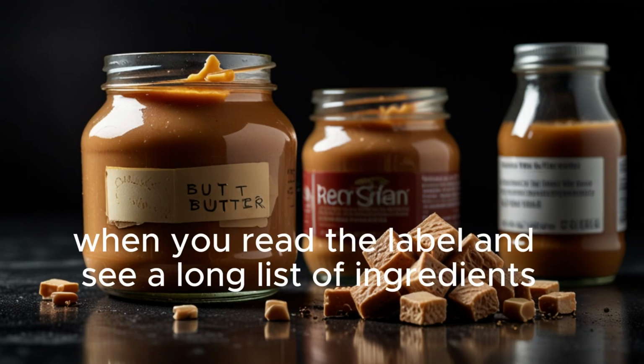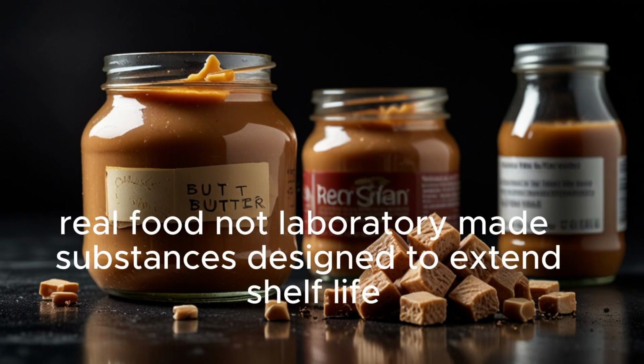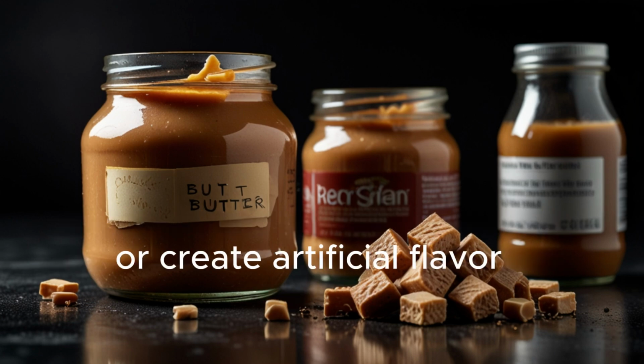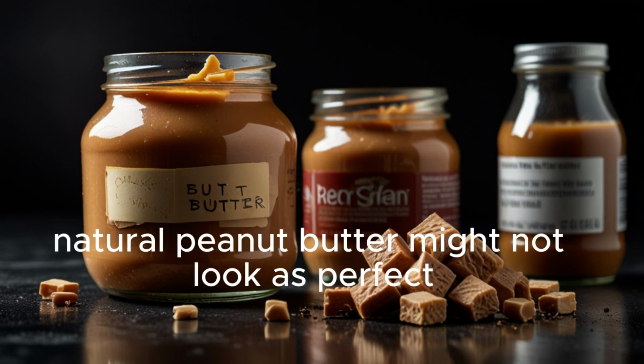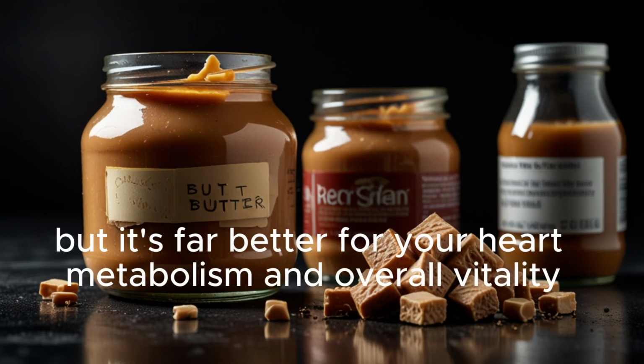When you read the label and see a long list of ingredients, it's a red flag. Your body needs clean, real food, not laboratory-made substances designed to extend shelf life or create artificial flavor. Natural peanut butter might not look as perfect or smooth as the processed kind, but it's far better for your heart, metabolism, and overall vitality.